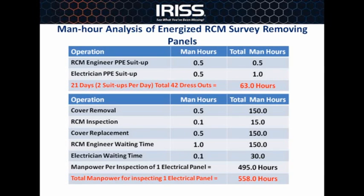Now, when we looked at the man-hour breakdown, it was 63 hours for dress outs alone. Unfortunately, that was way out because we were doing this in August, and those dress outs were more than 2 a day. Guys, you just can't sit in this PPE all day. You really can't. 20 minutes, half an hour, and you need to get out and take a break. You'll start to dehydrate terribly otherwise.